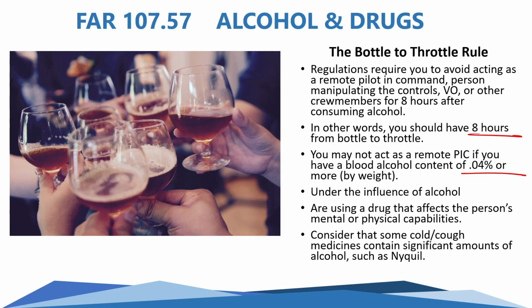Also keep in mind that cold medicines are notorious for having significant amounts of alcohol. So if you are one that chugs it and doesn't use the little spoonful as recommended, you could be in that 0.04% range depending on how small you are.